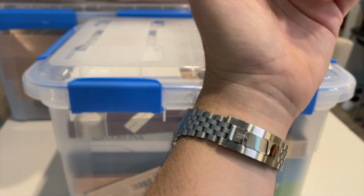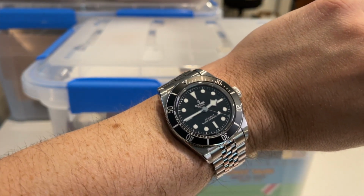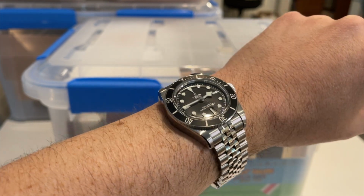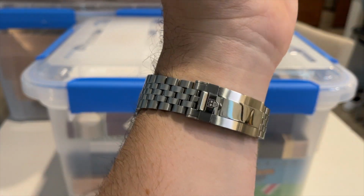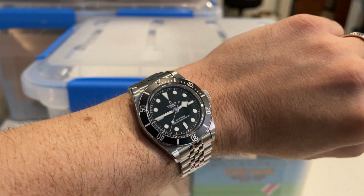Quick wristwatch check for my watch guys and gals out there. Today I'm rocking the Tudor Black Bay 41 monochrome. You might be able to hear my dog eating in the background, but hopefully not. Still can't seem to get this thing off the wrist. And look, I already have some scuff love marks there on the bracelet, but that's just part of it.